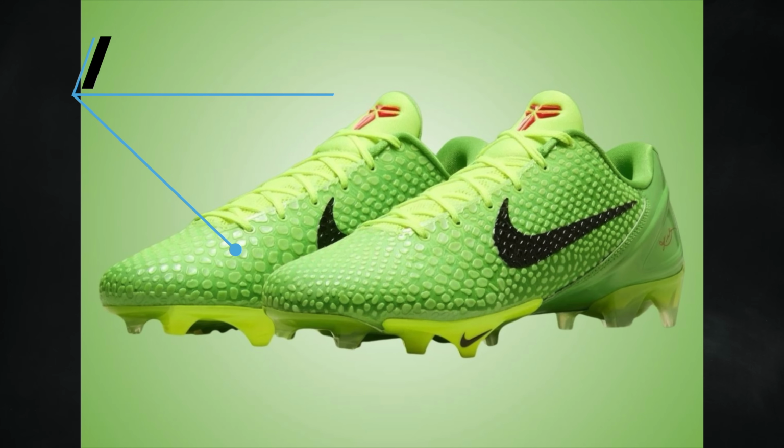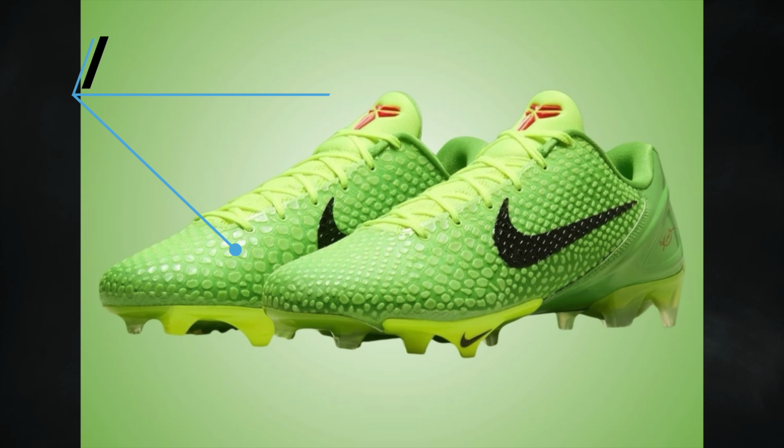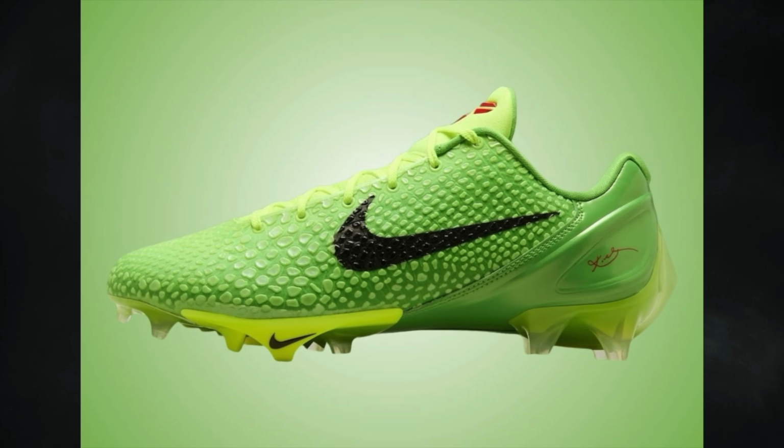Starting off with Nike, this pair might not be for everybody, but coming soon, we have the Nike Kobe 6 Grinch Cleats. Now, the official name of the shoe is the Nike Vapor Edge Kobe 6 Grinch Cleat, and for those that don't know, this pair resembles the original Kobe 6 Grinch release. Now, that pair was initially dropped in 2010. We saw a retro take place in 2020, a classic shoe. That's a shoe that I wish I owned.